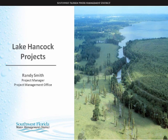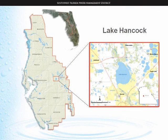Lake Hancock is a 4,500 acre lake located in central Polk County. It's a relatively shallow lake with a mean depth of about 5 feet. It makes up the headwaters of the Peace River, which extends about 120 miles downstream and discharges into Charlotte Harbor. Some of the issues that the Upper Peace River faced that brought about this project are not meeting low flows in the Upper Peace River and poor water quality. Lake Hancock is characterized as a highly eutrophic lake. It's well above the threshold of the 10% worst water quality values in the state of Florida.